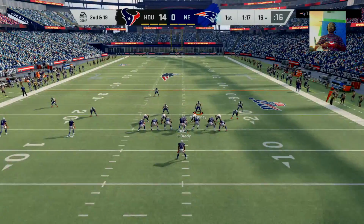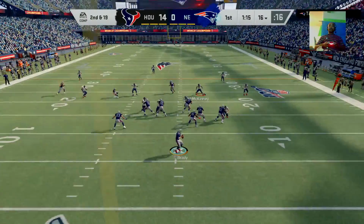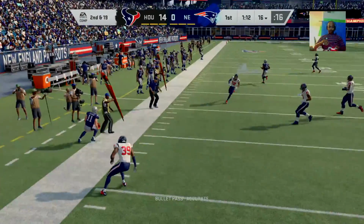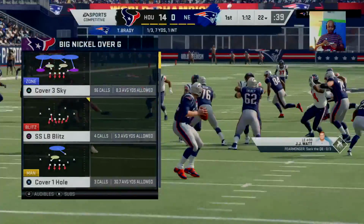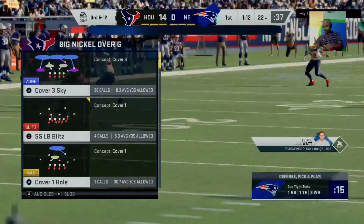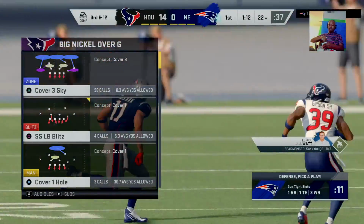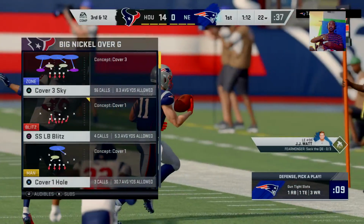2nd and 19. On play action, it's Brady. And he's got Edelman for the first time. That's complete. And able to get this across the 20 before going out of bounds. The reception good for 7. It's 3rd down. A few yards, but it's not enough.